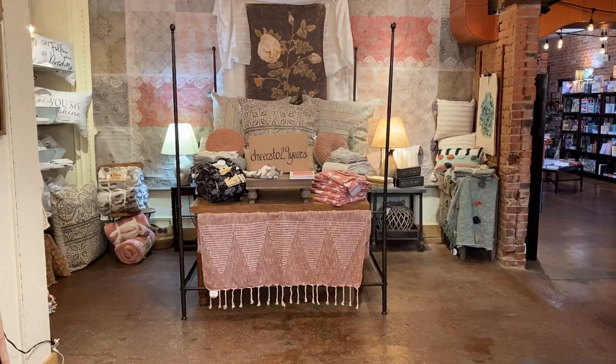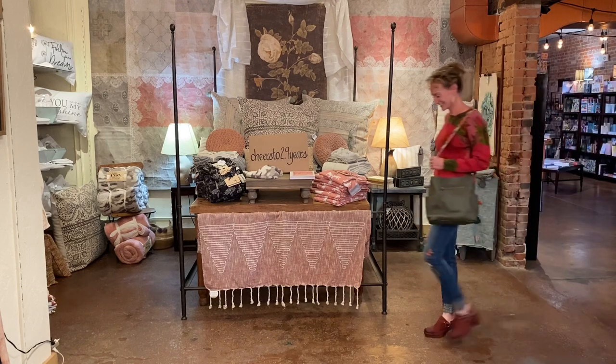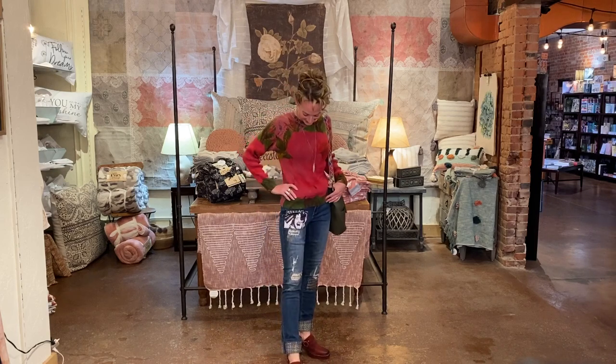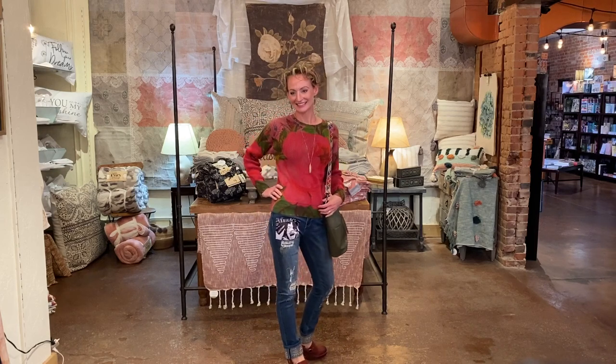Next up is Abby. Welcome. Showing off our brand new Desigual sweater. Isn't that a beautiful print? She has paired it with the Charlie B cuff jean with the patches. What a great piece to have in your closet. Those would work with lots of different tops, and you'd feel cute in them every time you wear them.